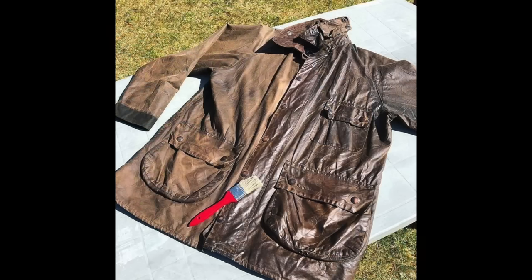Now, one of the things I would say about the Barbour jacket is I haven't re-waxed mine, and that is a personal choice. Barbour recommend that to keep your jacket optimally water resistant, it's best to re-wax them every year. Basically that can be achieved by doing it at home. You buy yourself the little pot of wax, you heat it up, you paint it on. I've got to be honest, I didn't really fancy that.